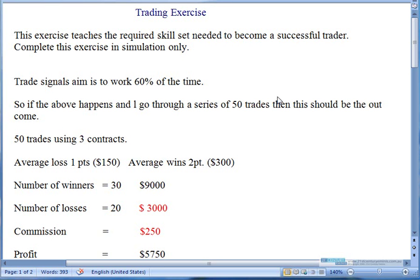Welcome to the trading exercise. This exercise teaches the required skill set needed to become a successful trader. Complete this exercise in simulation only. The trade signals aim to work 60% of the time.